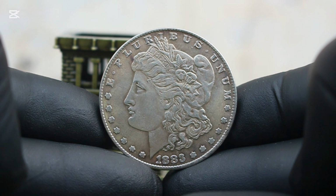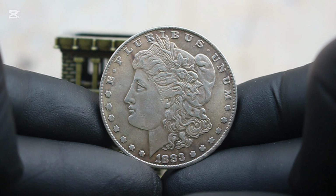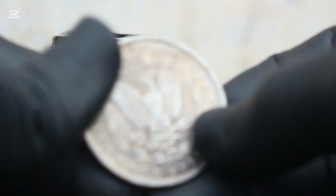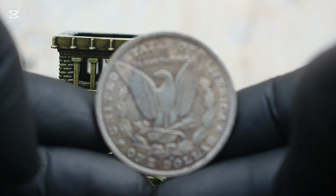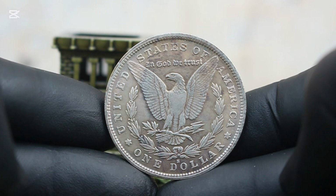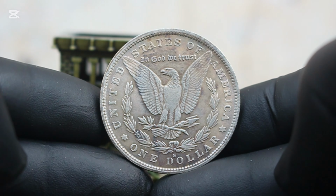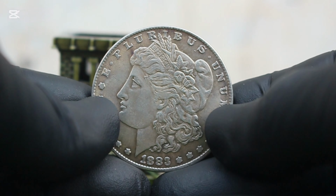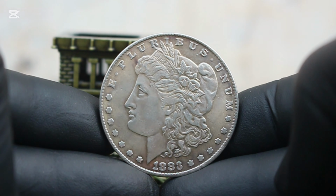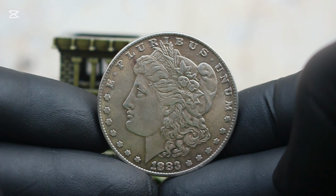The 1883 Morgan dollar is particularly interesting because it is known for the large date variety, a unique feature that makes the coin stand out. The large date refers to the size of the digits in the year 1883 on the obverse, which are noticeably larger than those on the small date variety. Coins with the large date error are highly valued by collectors, especially when paired with an S-mint mark.